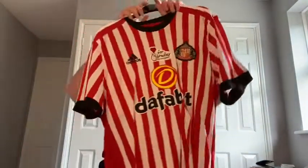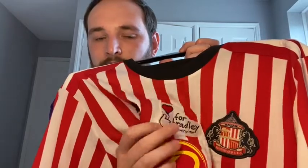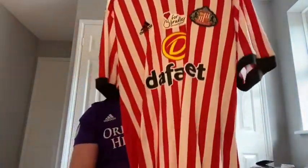Next up, I've got a special shirt. So it's this season that Sunderland went down to the Championship. It's their kit from that season, but it's got the Bradley Lowry Foundation badge stitched into it. I bought this from the Bradley Lowry Foundation website. It was £10 on there. They are now out of stock.